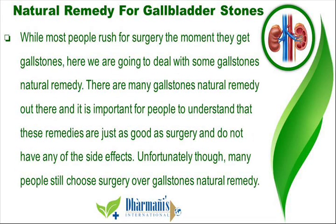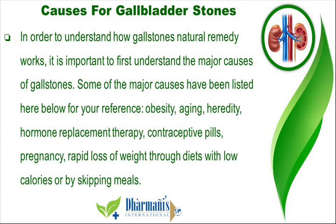While most people rush for surgery the moment they get gallstones, here we are going to deal with some gallstones natural remedy. There are many gallstones natural remedy out there and it is important for people to understand that these remedies are just as good as surgery and do not have any of the side effects. Unfortunately though, many people still choose surgery over gallstones natural remedy. In order to understand how gallstones natural remedy works, it is important to first understand the major causes of gallstones.